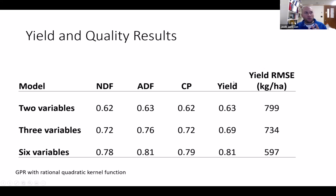Using crop height as a predictor, the two-variable model includes just our mean height and standard deviation, our UAV estimated height. We're able to see about a 0.6 R squared correlation between our mean height, standard deviation, and our quality values. We're able to increase that resolution as we add variables: the three-variable model includes maturity, and the six-variable model includes everything, including pest, weed, and disease pressure. From a yield standpoint, we're at 0.69 to 0.7 for our yield estimation. So with that, we're able to get a relatively decent estimation of what's available within that quadrat within the field.